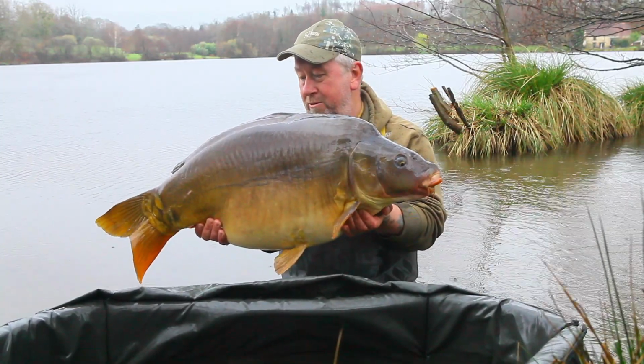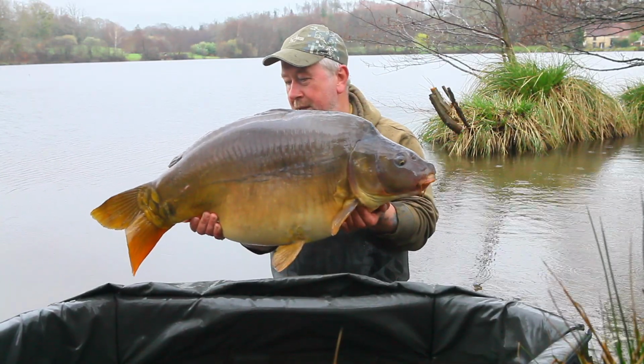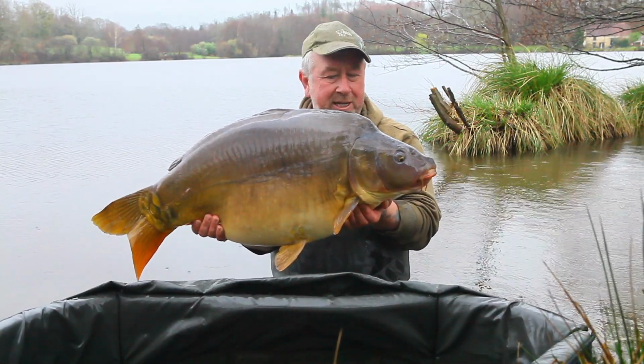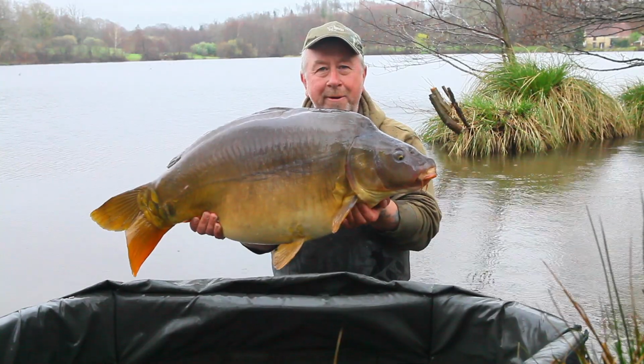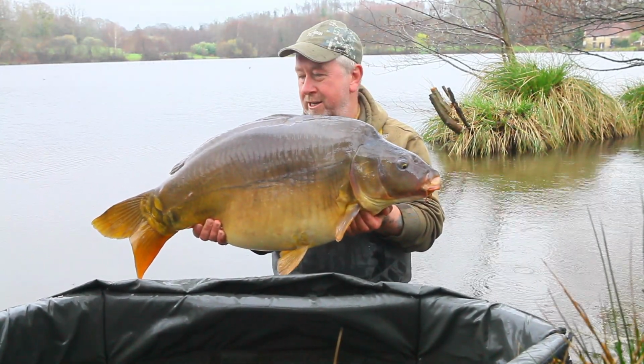Happy days, 42. So there's still a couple of days left. Well, one day left, 2 nights. But it's a couple of 40s now we've had this week, and I'm well happy with that. So good stuff. Nice chunky fish. Chunky Serreire mirror.